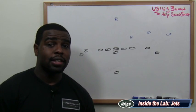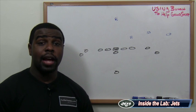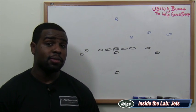Now here's another bunch concept that they could utilize to help Geno Smith have some success this week.